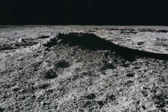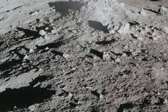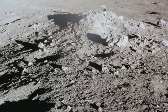Hey, there's another one of those mounds over there. Where? Hey, you're right. What do you suppose they are? I don't know. Perhaps ejected from the craters upon impact.